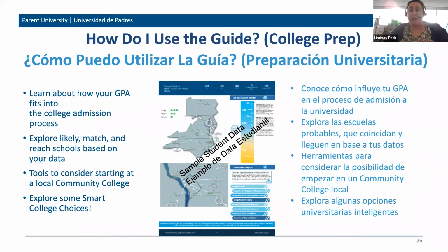There is a scale that explores some of the likely schools that a student might be able to get into, some of the match schools that are well matched for students, as well as some of the reach schools that might be a reach to get into, but definitely worth applying to, because we know that our students are phenomenal and can rise to the occasion. One of the tools it also talks through is the ability to start at a local community college. There is some information about the local community colleges, as well as the types of transfer institutions that students typically go to once they complete their community college coursework.